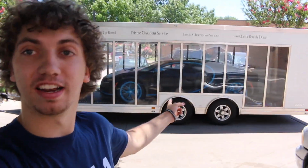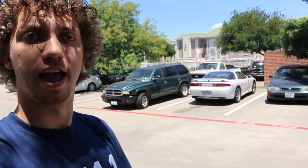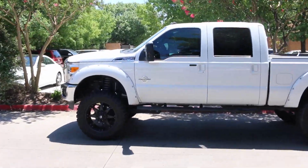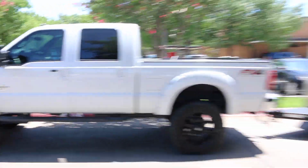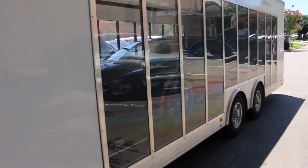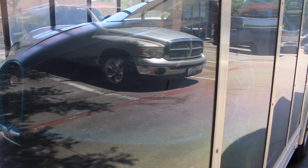Today we have the Bugatti. We actually just put the Bugatti onto a trailer, and we're going to be taking it down to Houston for a car show. So here, let me show you what our little setup is. We have the big F-250 diesel, and then there's the trailer. And you can see, there's the Bugatti.